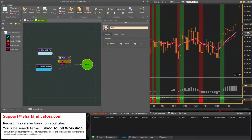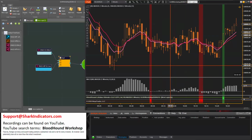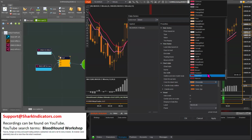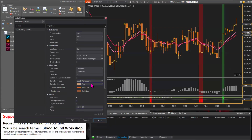And then the final step is to get an AND node in there and connect it up. And there we go. So let's see here. On this short, we can see the moving average crossed over. Actually, that's a little tough to see. I did darken it, but let me see how that looks. There we go. All right, that's pretty dark.